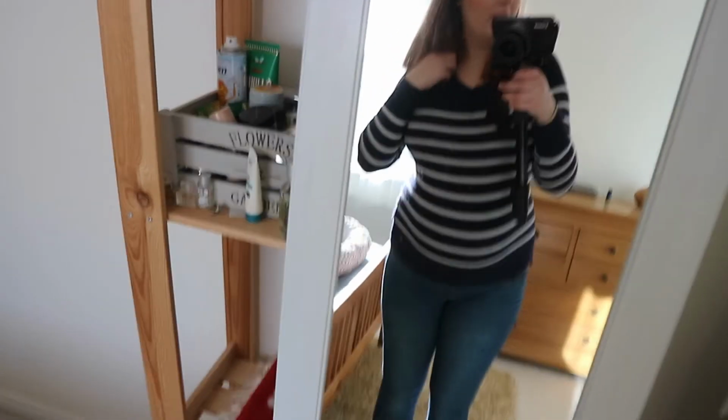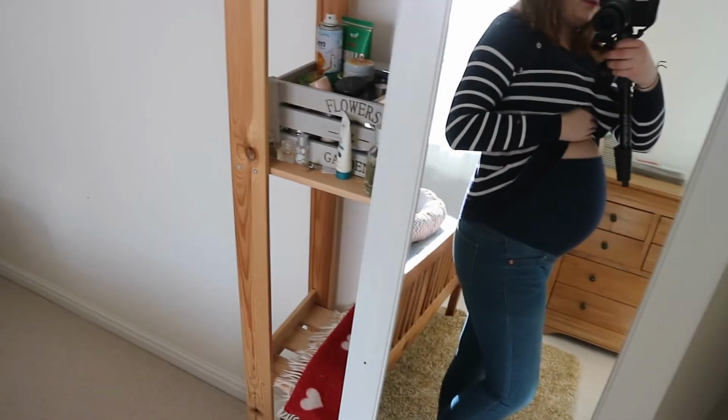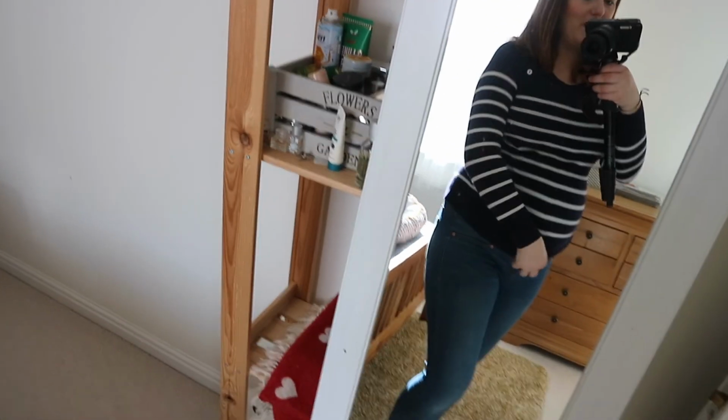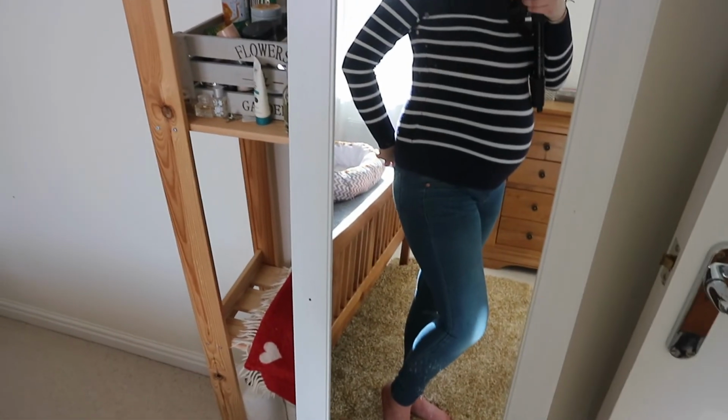Nice maternity jumper and my standard H&M maternity jeans that come all the way up here. They used to come up here and have an extra bit, but now there's not that much room left, so yeah, there's my outfit.